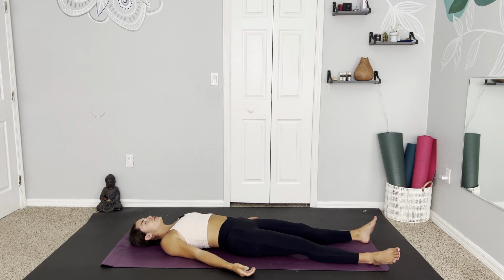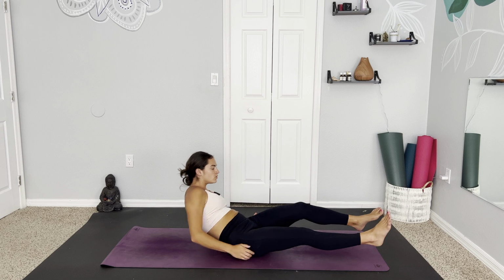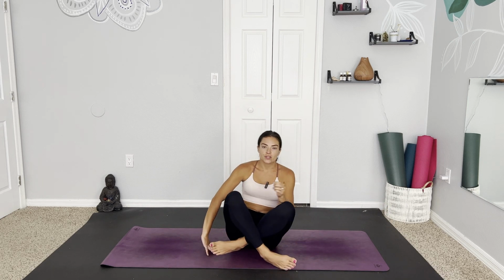And just come back into the breath, ending class with a nice sense of presence and some stillness. It is a great way to let all of the benefits of your yoga practice seep in, the mental and the physical benefits. So lying here in corpse pose, even just for 30 seconds or a minute, just allowing yourself that time to connect and recenter.